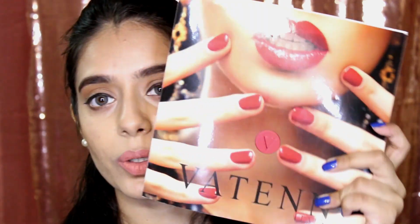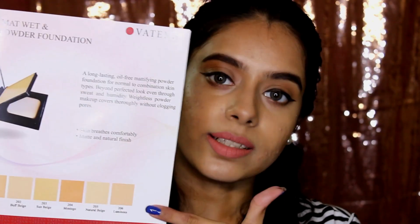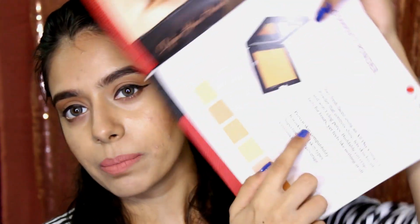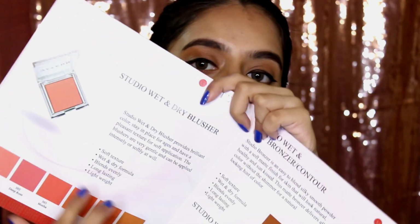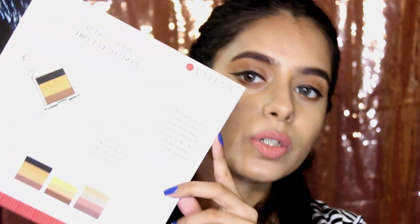And they also have this booklet, so they have quite a variety of products. Duo matte wet and dry powder, this is how it looks, and it also mentions the shades that it comes in. And here we have the compact powder, all day compact powder. They do have blushes in different shades, contour in 3 different shades, highlighter in 3 different shades. They also carry the eyeshadow palette in 3 different shades. And the thing about these is that you can use them either wet or dry. Even the bronzer, the blusher, the highlighter or the eyeshadow, you can use it either in a dry way or in the wet way.